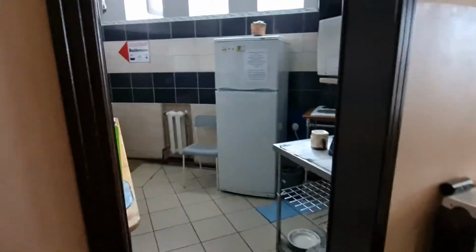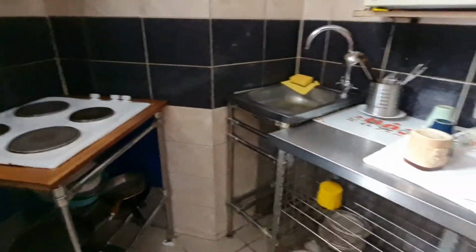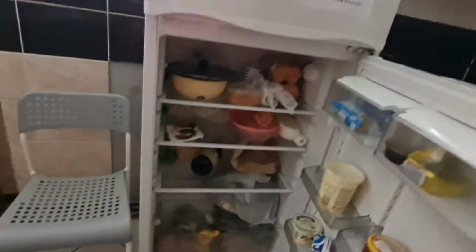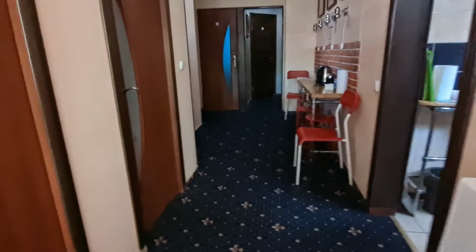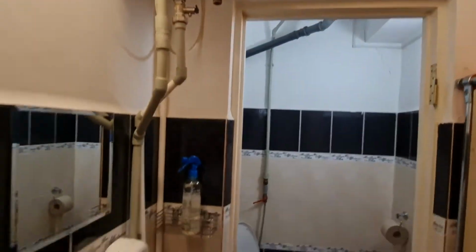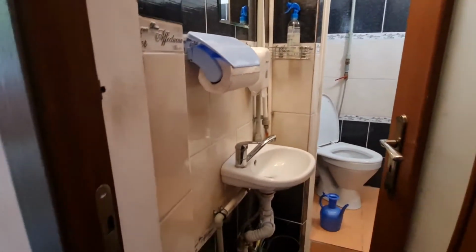I want to show you the kitchen. Everything is clean. Ta-da! Everything is clean. Refrigerator, so you can leave your food here. I will show you the corridor, a few toilets here. Let me show you the toilets. Toilets are pretty clean. Toilet paper, everything you need.